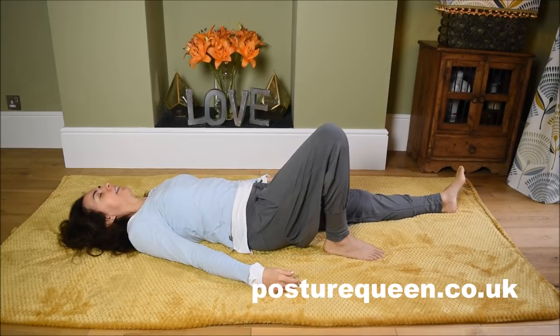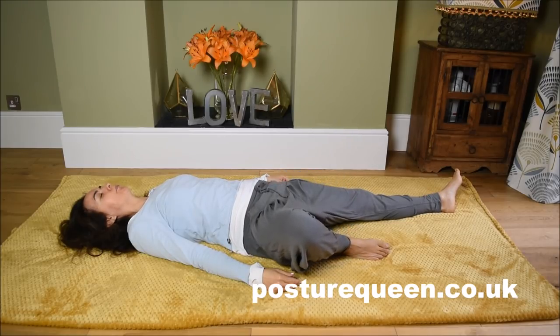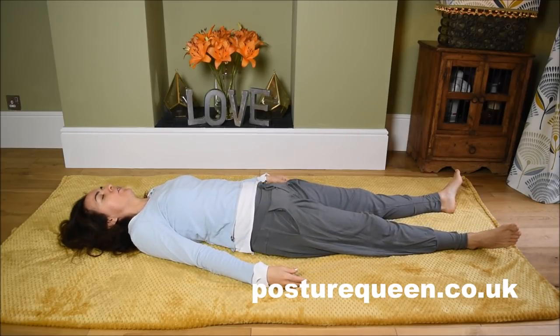Okay, and then you can let this go. Stay here for a moment just to sense things, and then bring the knee towards the floor and slide that leg long and stay here for a moment. Just notice how things feel for you.